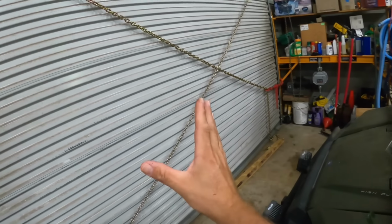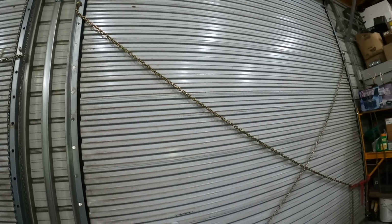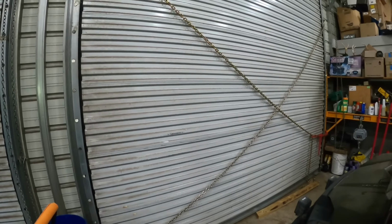You can see I pulled my Ranger up against this. I had a 2x4 up there, but it fell down. I believe that's what's kept these doors from blowing in through all these hurricanes we've had. But always brace your roll-up doors. These things aren't the world's strongest for 100+ mile-an-hour winds.